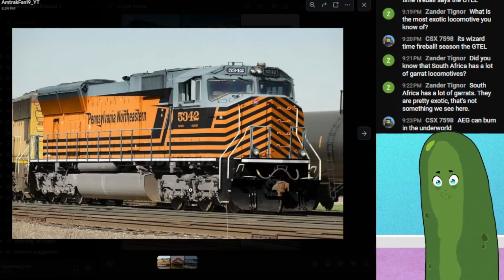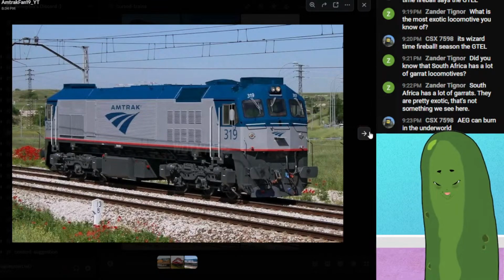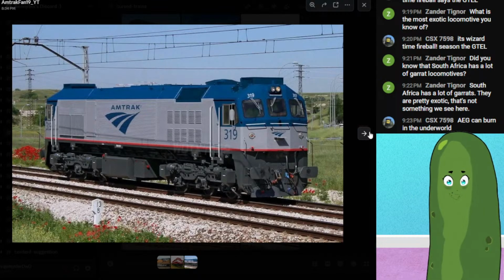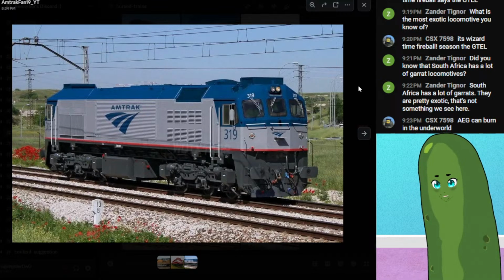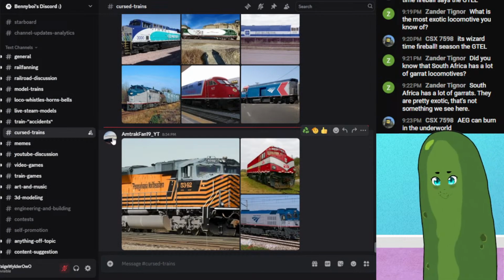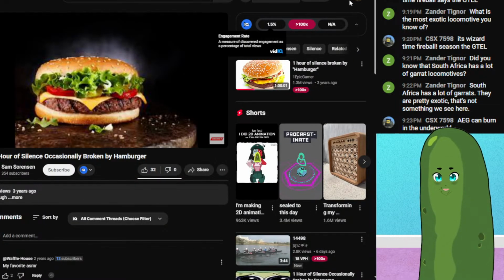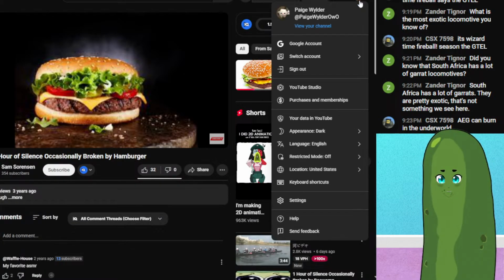Pennsylvania Northwestern. Oh my. This looks so wrong. Green Bay route, that looks even worse. And this one we can just write off, though I do admit it does look kind of interesting. But yeah, we got that. Now we should be able to hop over to the other channel.